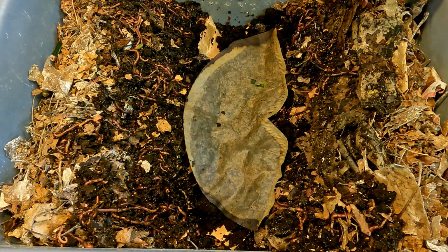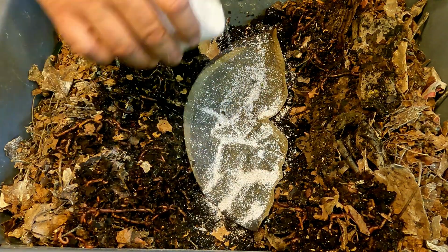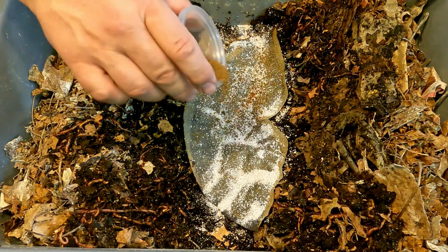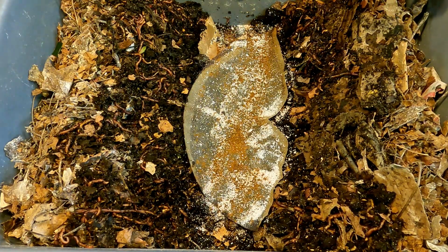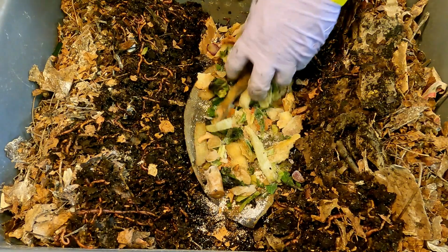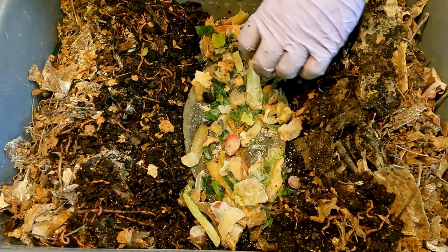Now, there's no particular order to any of this stuff, so we can drop in some of our grit. I'm going to drop in a little bit of the neem cake over here. And then we've got our portion of food, which, looking at all those worms, makes me wonder if they could probably do with even more. They probably could.